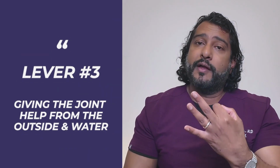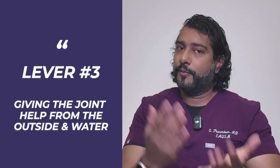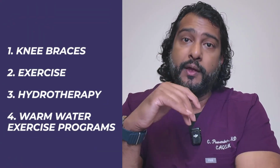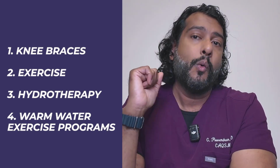The third lever I like to talk about is giving the joint help from the outside and from water. A large analysis comparing non-drug treatments for knee arthritis found that knee braces and exercise and hydrotherapy were among the most effective options for improving pain and function. Warm water exercise programs in particular have been shown to reduce pain and improve strength and mobility in people that have knee arthritis.